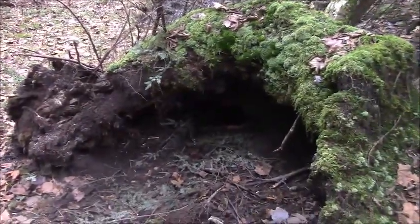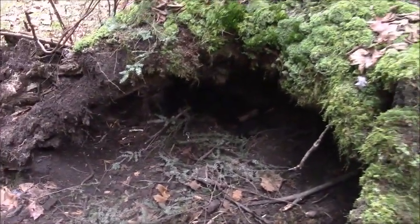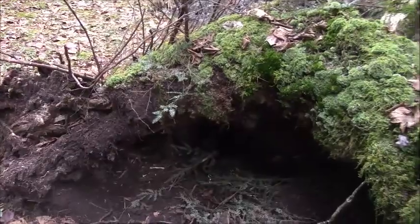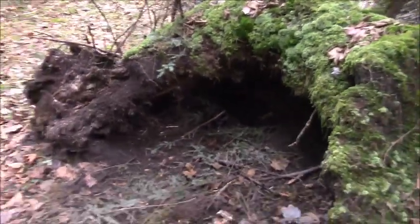But I blocked this off with, you can see some pine trimmings here on the ground that he knocked down. I kind of blocked it off and put all the bait and lure in the farthest part back of this uprooted section, and blocked it off, set a trap right in the way, and I got him.